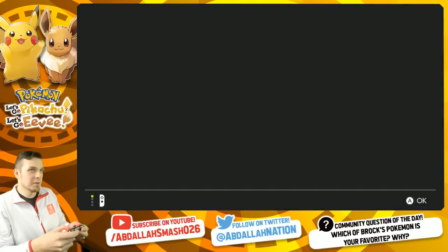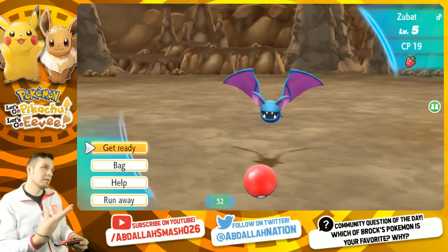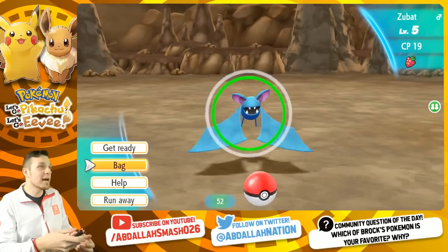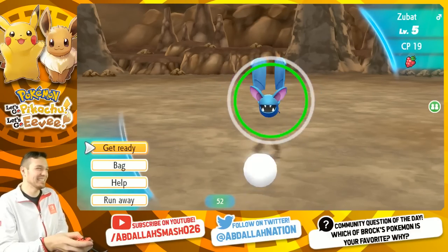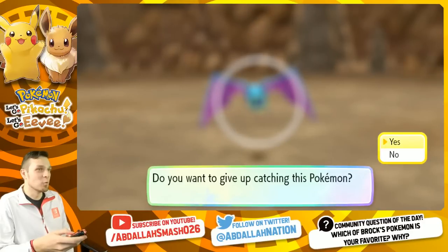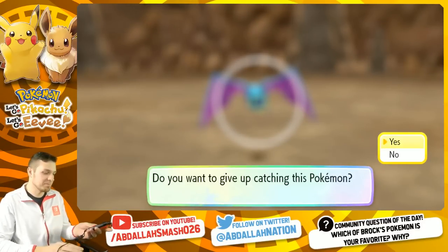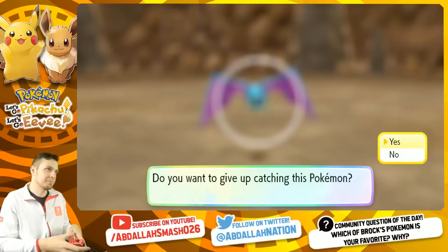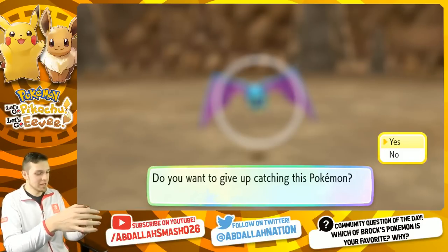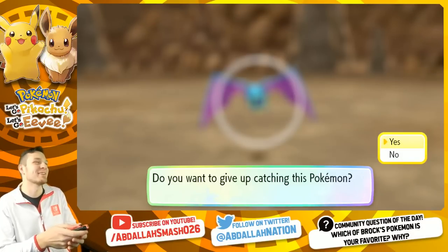I swear if I get another little pop-up that says low battery, I'm gonna flip my lid. Are you gonna work this time? Alright, here we go. Yeah, let's get ready. What? No. Oh, now this is like a lefty controller. All right, so I'm a lefty now. Lefty with a wrist strap.